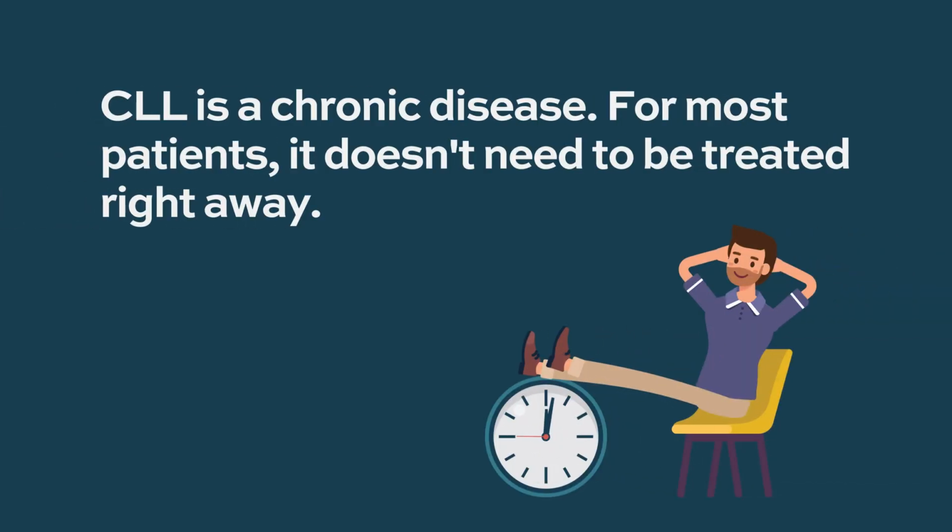It's a chronic disease. And patients think, oh my God, can I cure this? And my typical reply is, we don't cure diabetes. We don't cure high blood pressure. Once you're diagnosed with diabetes, sometimes you may just adjust your diet. Sometimes you may need pills. Sometimes you need insulin. Sometimes you need a pancreas transplant. But it's a chronic disease that you're going to be living with. And in the great majority of times, we don't need treatment right away.